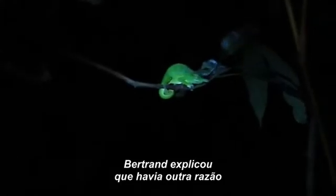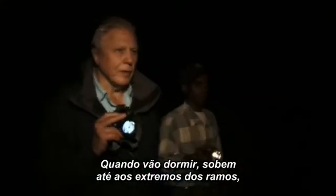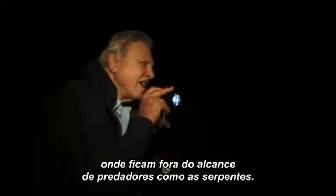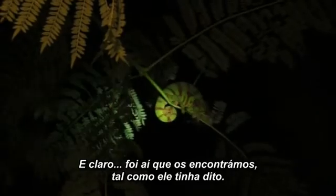Bertrand explained that there was another reason why night was the best time to look for chameleons. When they go to sleep, they climb to the very far end of branches, where they're out of the way of predators such as snakes. There's another. And of course, that was where we found them, just as he said.